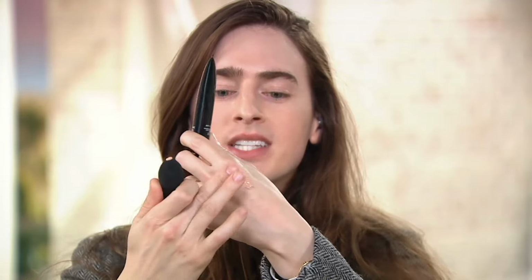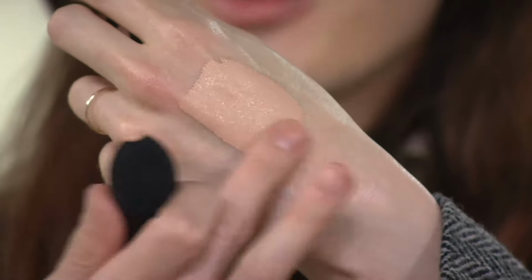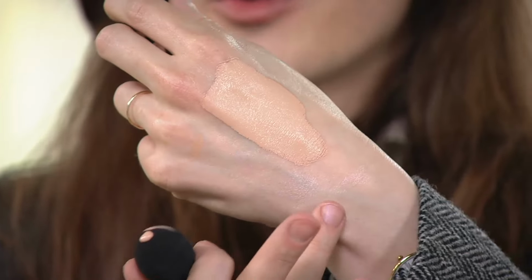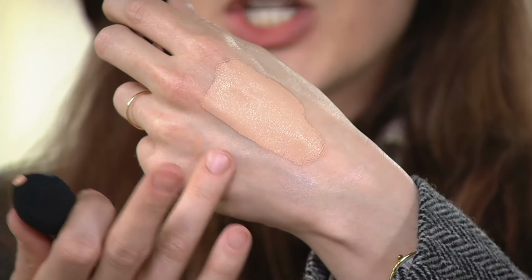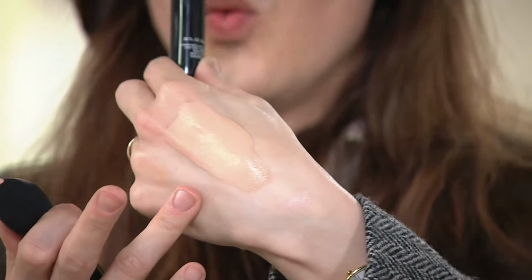It's a full coverage concealer that gives the maximum coverage you'd expect from a full coverage foundation in a concealer. Look on my hand alone. Can you see that, Elise? I've got blue veins running through my very fair skin. We were just talking about skin tone. So in my skin, you can see that blueness until I come in with Undue Time.